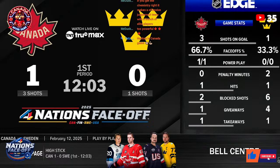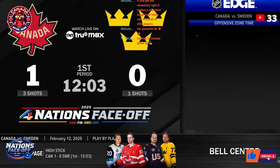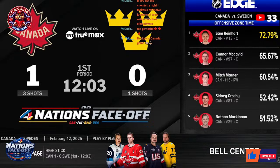As we get our first whistle in about 6 minutes? I don't mind that. I don't mind that. Wow, what a start. Team Canada 1, Sweden no score. This game is coming to you live from the Bell Centre in Montreal. 4 Nations Face-Off on Sirius XM, NHL Network Radio, Channel 91.